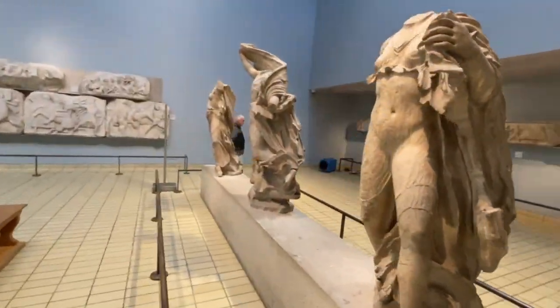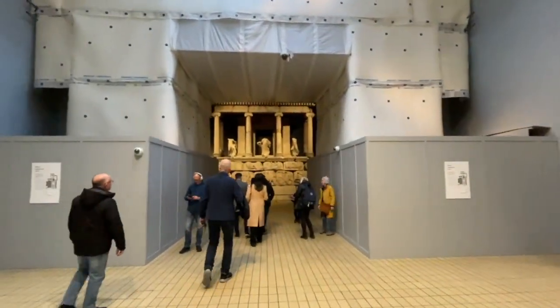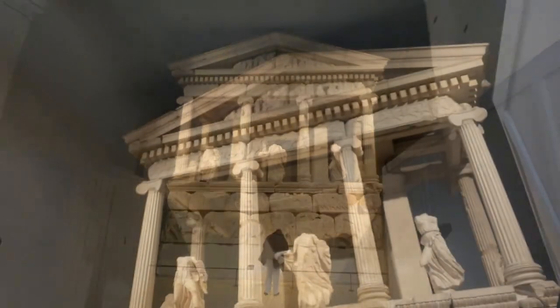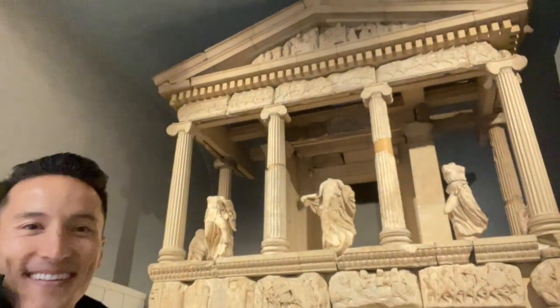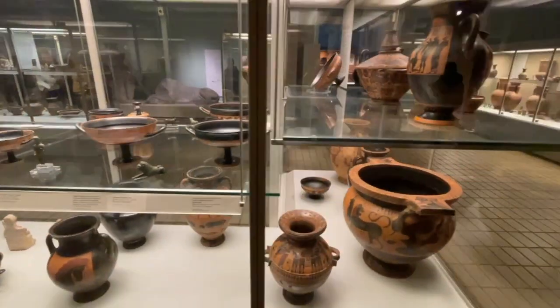And if that wasn't enough, then they have whole rooms filled with pottery, coins, jewelry, armor, weapons, and they have two rooms of just classical statues, which are insanely amazing.